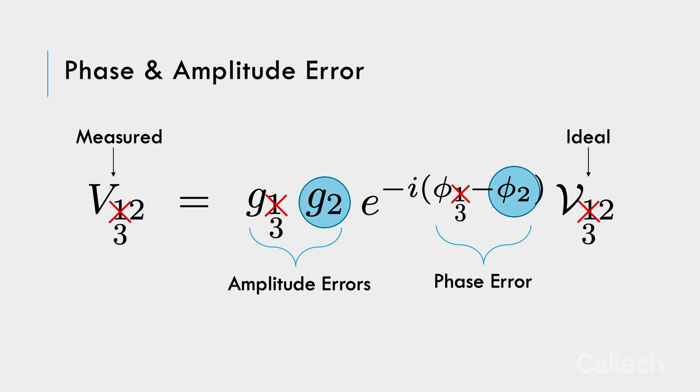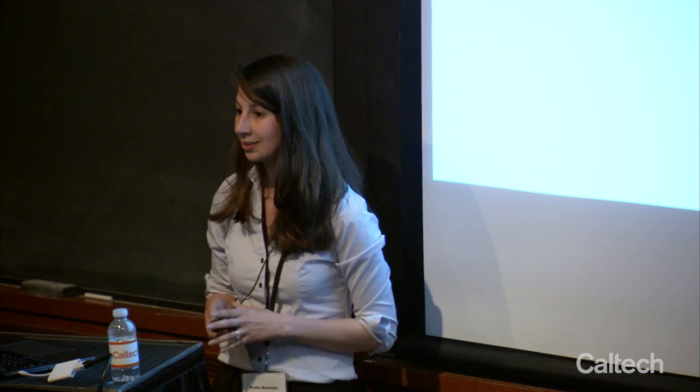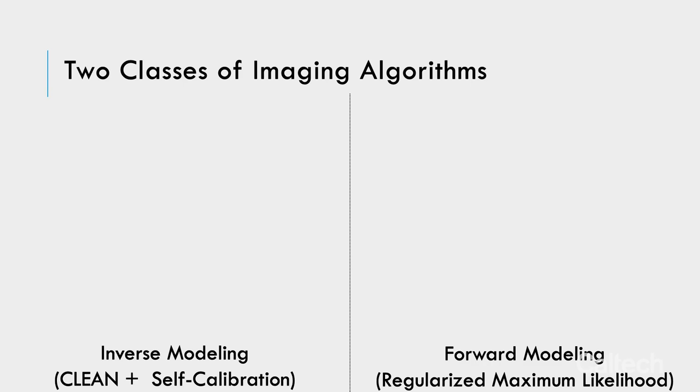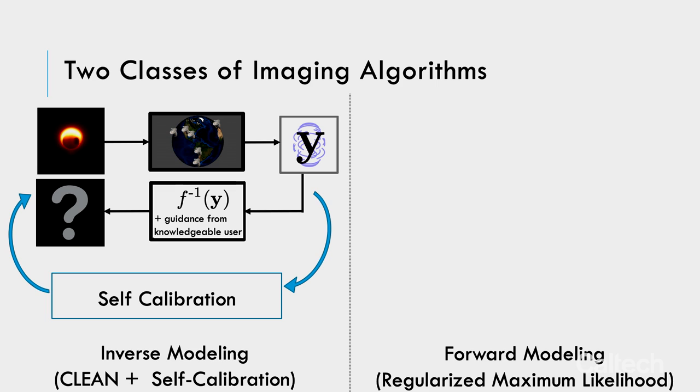And so by looking at these commonalities, designing algorithms that take advantage of that redundant corruption, we've been able to design algorithms that solve for the images while also solving for these corrupting terms. And so to do this, we developed essentially two different classes of algorithms to tackle the problem. The first class of algorithms was based on very standard methods used in radio astronomy and developed many years ago. They're called CLEAN with the iterative self-calibration loop.